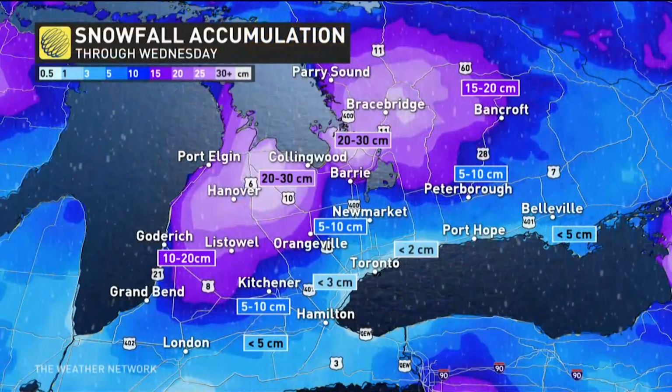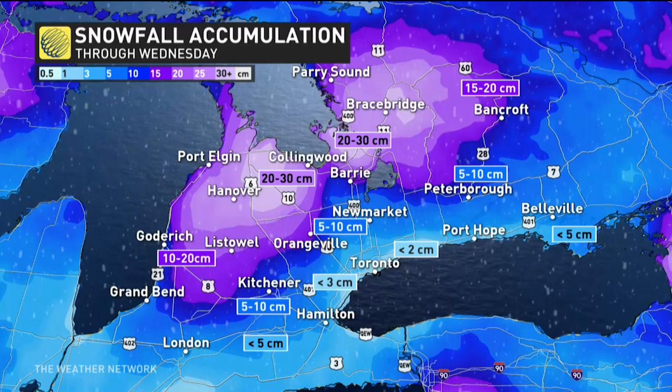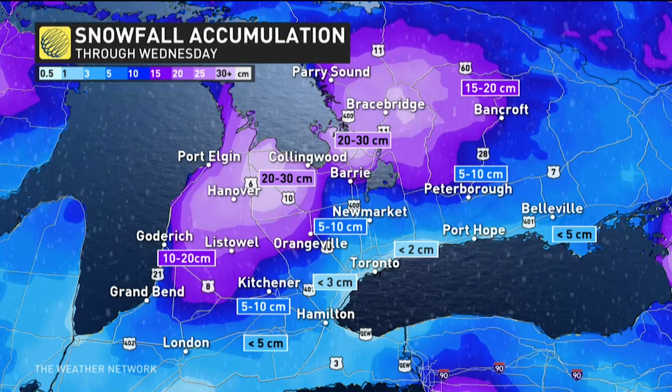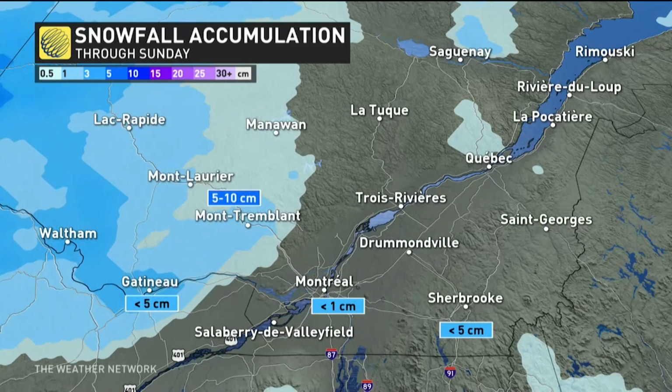So Rhythm, let's give Canadians a look across Ontario and Quebec. How much snow are we talking? Well, for Ontario, especially through that snow belt area, that's where we're going to get those 20 to 30 centimeters. Down towards areas of Toronto, we can see accumulations close to 2 centimeters, but up towards Quebec, a little bit less snow, but still heavy.